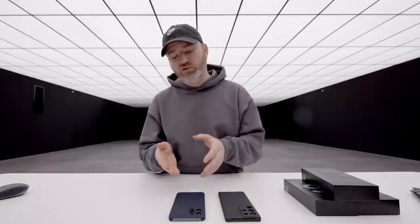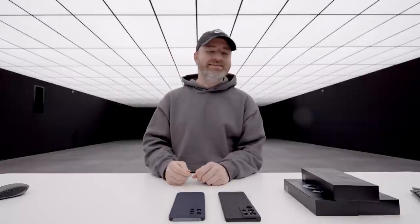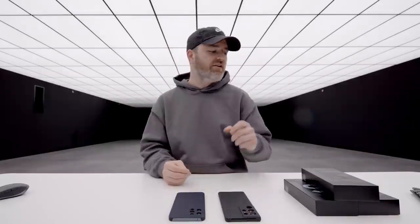So there you have it. Camera showdown complete. S21 Ultra versus iPhone 12 Pro Max. I thought this was kind of a fun way to do it. Really test yourself, what you see and what you're looking for, and even to just figure out what you like in an image or inside of video. So hopefully you had fun taking part and guessing yourself.